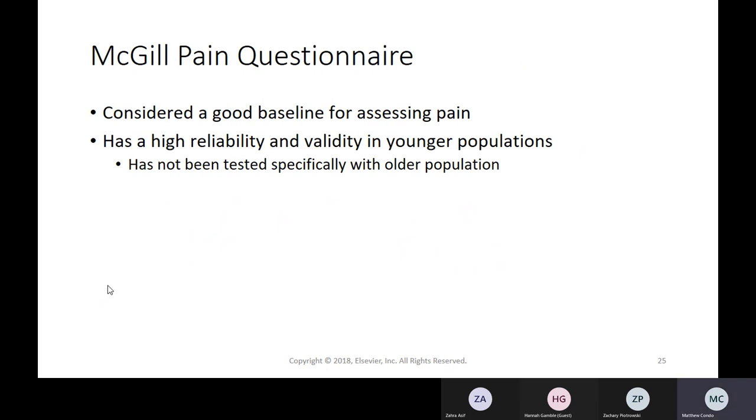McGill specifically is more reliable and valid in younger populations, because they just didn't test it in older populations. So if you have a younger patient that's coming in, and younger is a relative term, right? My recommendation would probably be under 50 for McGill. That's considered a younger patient in healthcare. Over 50, you probably need to use something else like the SF36.